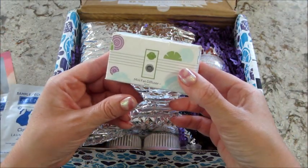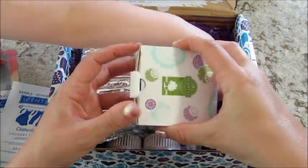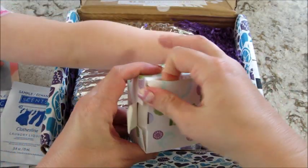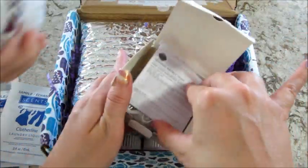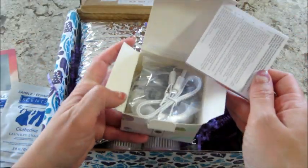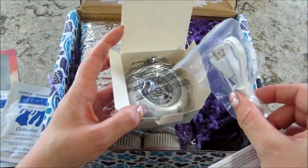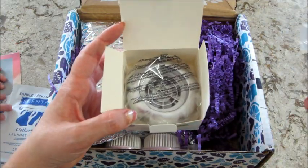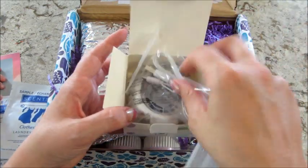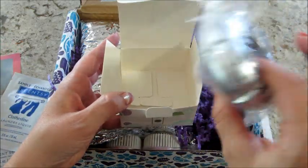Let's see here. We have a mini fan diffuser. I do have one of these, I think the one I have is white, and I haven't really utilized it that much because I don't have my office set up still. But this you can plug into a USB plug. I was thinking a laptop, but if you had one of those plugs like your cell phone charger, you can use it with that. So maybe I will. That one's in silver, just a little tiny lightweight thing.